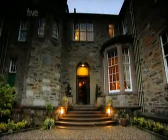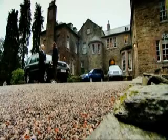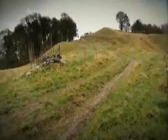This is the only hotel we've ever heard of that comes with a 4x4 concierge. Alistair Cow drives around the 7,000-acre estate in his Land Cruiser tending to guests' needs. He delivers logs to the lodgers, breakfast to the bothies and guns to the hunters.